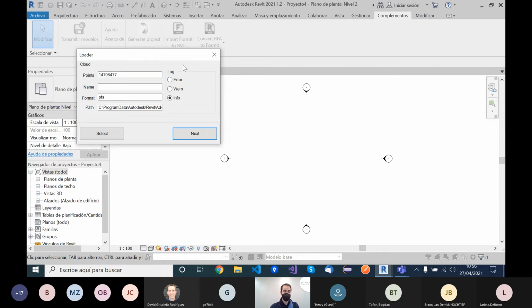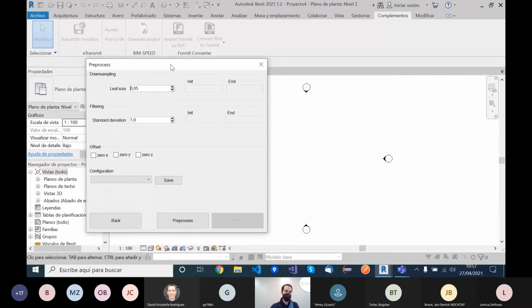Once we have finished, we close this window, and in this form we can see some parameters of the loaded point cloud, such as the number of points and the format. The next step is the processing step, and here we have two main controls: the div size, which allows us to decrease the number of points that the tool uses internally, and lower values increase the number of points of the preprocessed cloud. I'm going to set this to 0.03, and the second parameter is the standard deviation of the filtering process, which decreases the noise of the cloud. Finally, we can click on the offset checks to align the cloud to the corresponding coordinate axis.